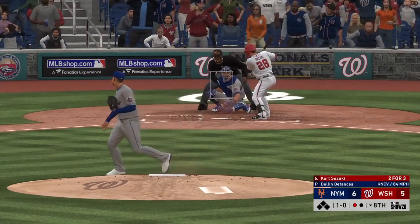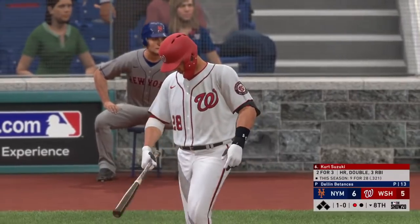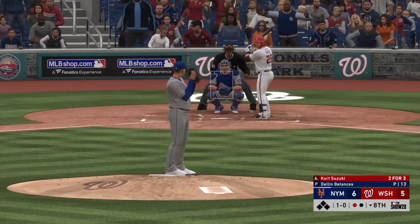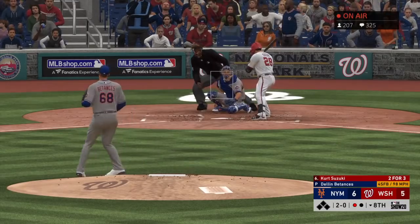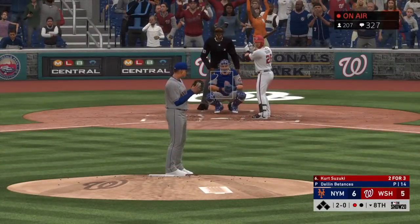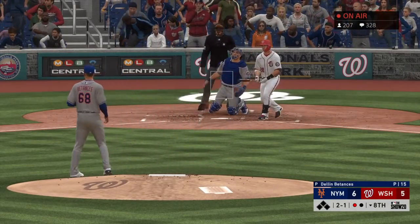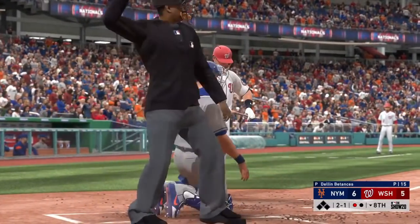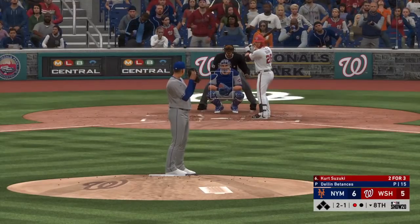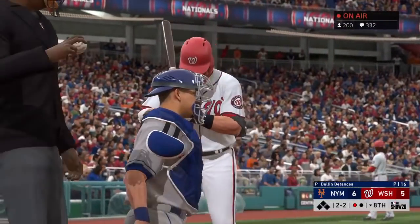Stepping in now, Kurt Suzuki. He'll take a look at the pitch, too low. It's ball 1. He's 2 for 3 and looking for more here. Here comes the 1-0. And he won't bite at that one either. It's 2-0. Bases are empty, 1 man out. Fouled away. Sent foul again, and after being way ahead, now it's even at 2-2.